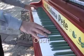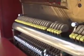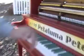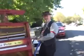And we also have a percussion instrument that we inherited yesterday. Broke the string. Yeah. Two strings gone. So we're going to push this puppy downtown. Even the best built pianos were not made to be pushed around town and played this hard.